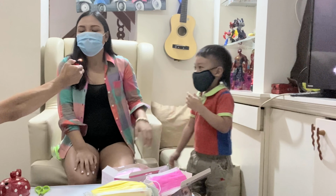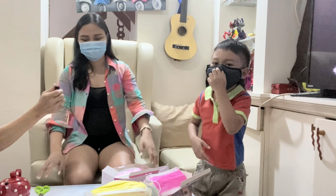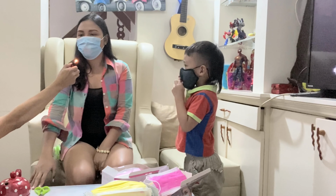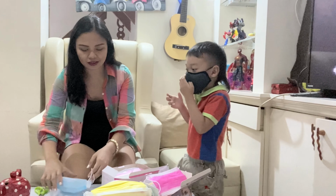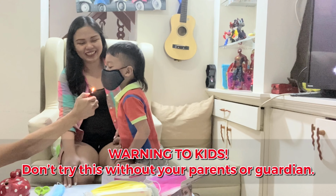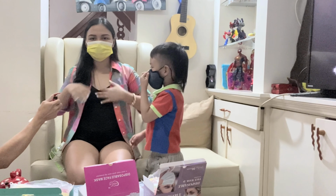Mami, ikaw dyan, okay? Lapit ka daw. Layo daw. Layo daw ka eh, ma'am. As expected, of course, because this mask is an expensive one. So it's 6 layers copper nga, di ba? Napalagas, hindi yun. Okay.